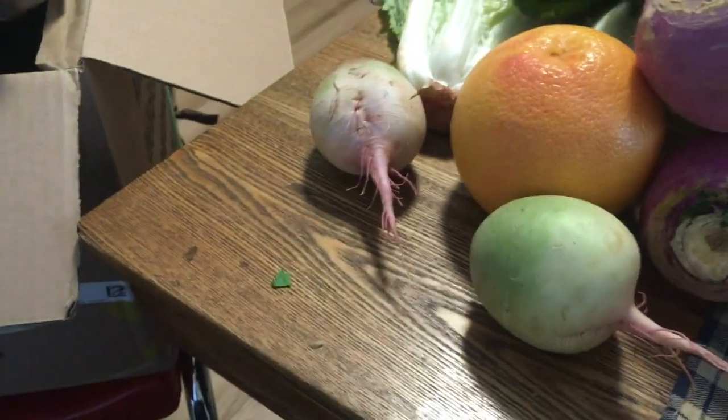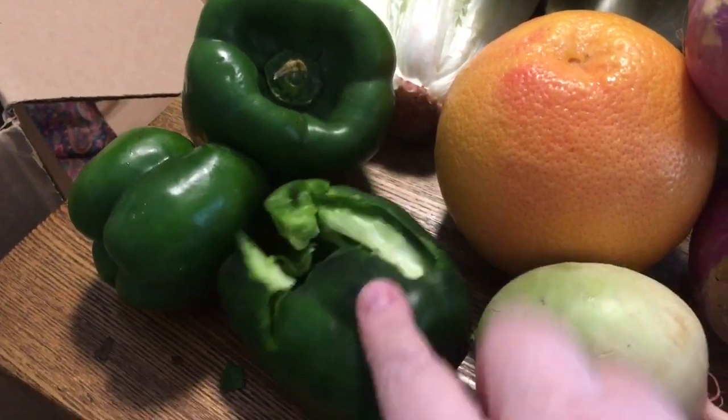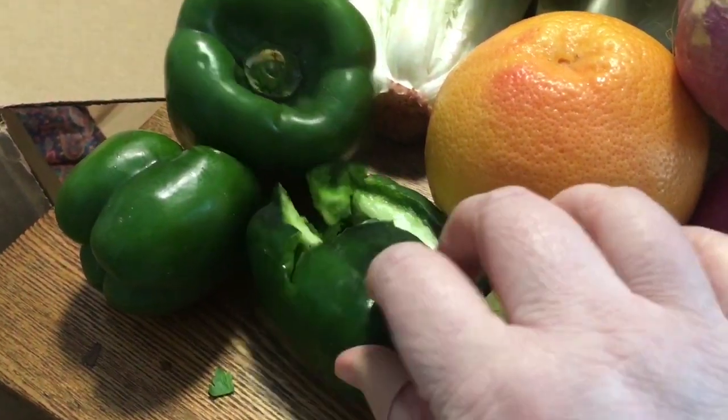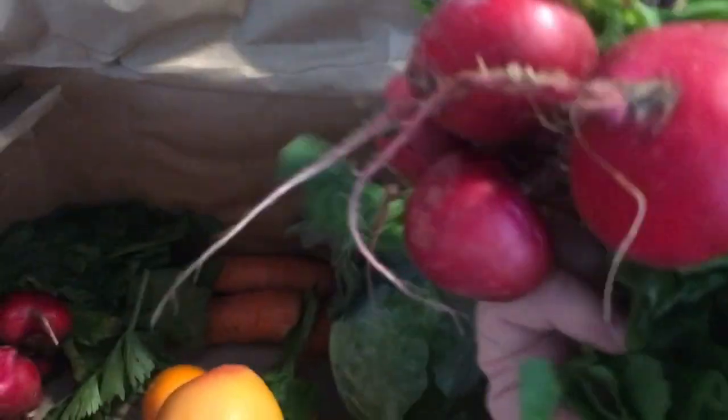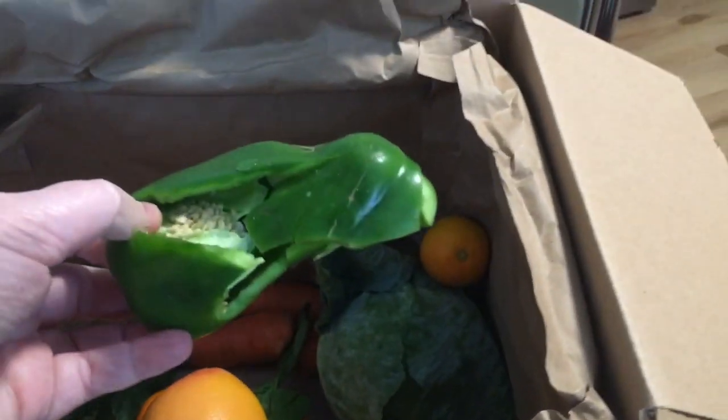Sweet potato. Let me grab out all the sweet potatoes. I got three bell peppers. This one got smashed by the cauliflower, so I've been picking it apart and eating it. Ooh, that'll go in my salad tonight, too. We got... What is over here? Some regular radishes. And then some more regular radishes. And I think another pepper that got smooshed. This pepper got smooshed too. That's okay. Still tastes good. I'll use it in the salad. Here's a piece of it.